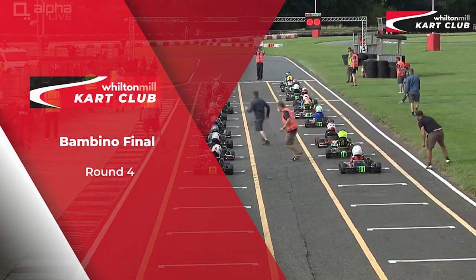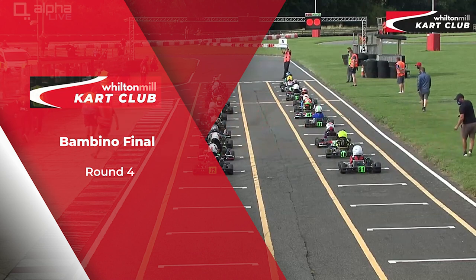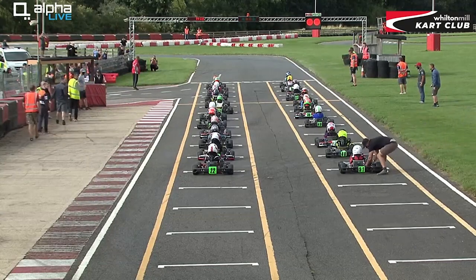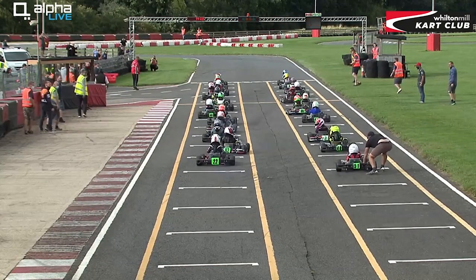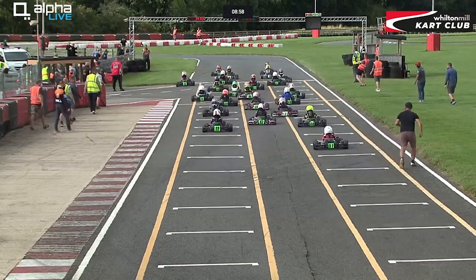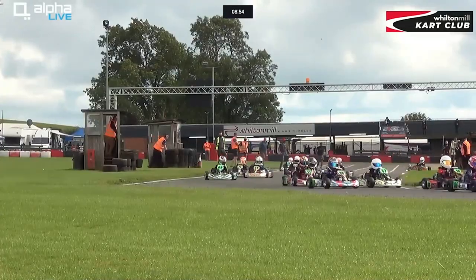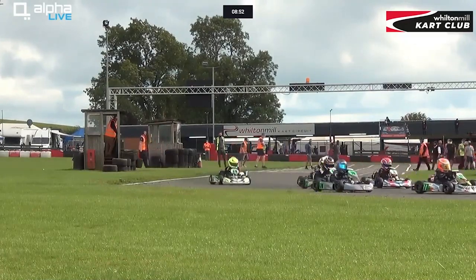Looks like we're ready to go. I think we have one driver going into the pits. Everyone else getting underway. Oh, but one at the back there, 51 in trouble as the race gets underway. Oh, getting away just in time. Here we go into the first corner and our Bambino final is now underway.